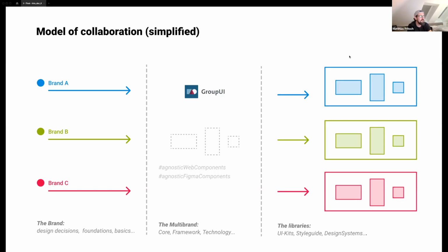I'll speed up. So here is a simplified model of how it works. Brand A, brand B, brand C, with all their pride, with all their brand requirements, and with all their experience. These brands come in with, I would say, design decisions, foundations, tokens, you name it. And with the Group UI, we provide an agnostic web component and agnostic Figma components-based approach, also called a framework, a technology, a core, whatever you want to name it. With the multi-brand approach, you're able to customize and theme it in your individual way, creating snowflakes when it's not in our component library yet, and build your own outcoming library, UI kit, call it design system, whatever, out of it. Just a simplified workflow of how it should work and how it actually works right now.